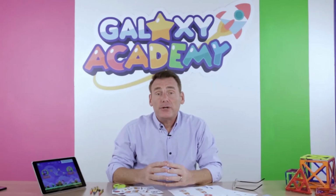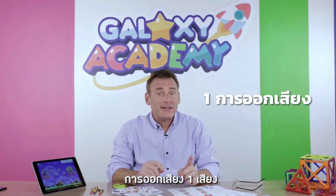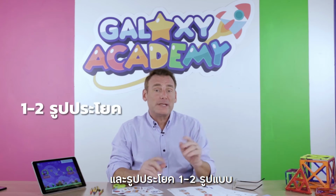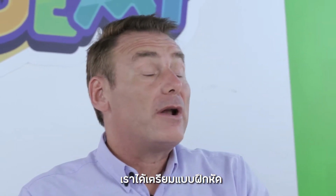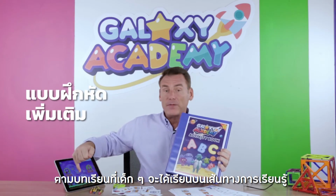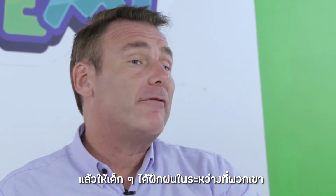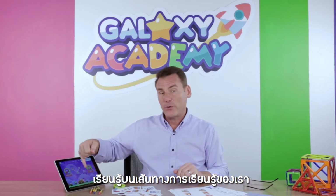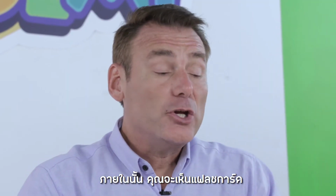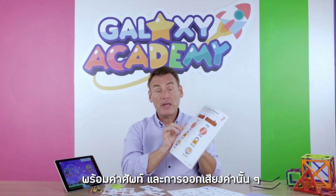In each unit, your child will learn 4 to 5 vocabulary words, 1 phonics sound, and 1 or 2 sentence frames. We've prepared activity books that will go with each step within the learning path. These have pages that you can print out at home and let your child work as they're going through the content. In it, you will find flashcards with the vocabulary and phonics words.